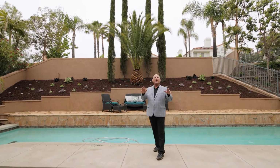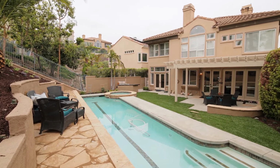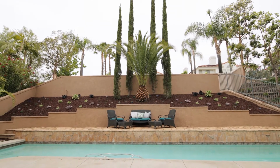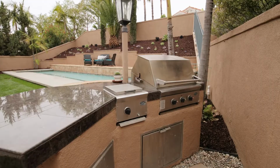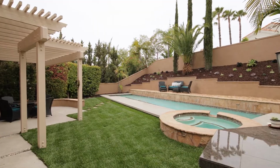If you're looking for a private backyard, this property has it. It's a deep lot, block wall fencing, no one can look in, total privacy, pool, spa, barbecue area for steaks, a lounge area behind the pool, a large covered patio with a perfect area for alfresco dining.